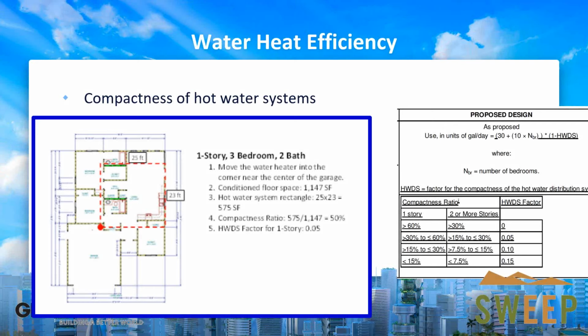5,000 square feet. So what this is doing is just looking at, okay, if you've got a smaller compact area where you've got your hot water lines. So this is not taking into consideration cold water, but your hot water lines. So you've got your faucets and you've got your hot water heater and so forth. That becomes a factor for hot water distribution systems.